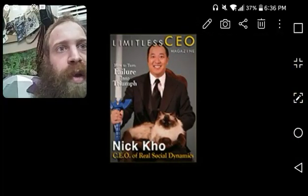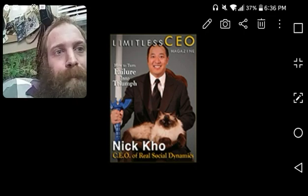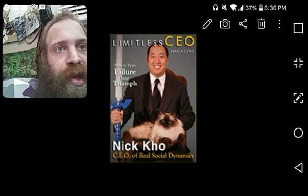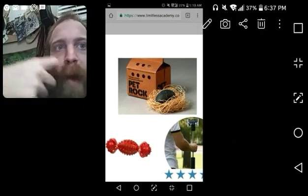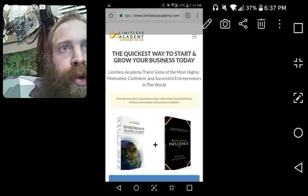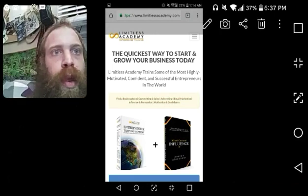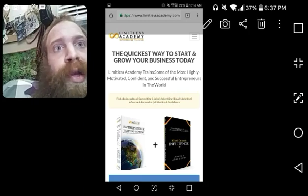This is one of the guys I found. Limitless. It's complicated how I found all this out. But you see the Thundercats and the Thundercat sword. So, a pet rock. See right there, Limitless Academy. You see the infinity sign right there? You wouldn't know how I found this out. It's complicated, but I think you guys need to know.